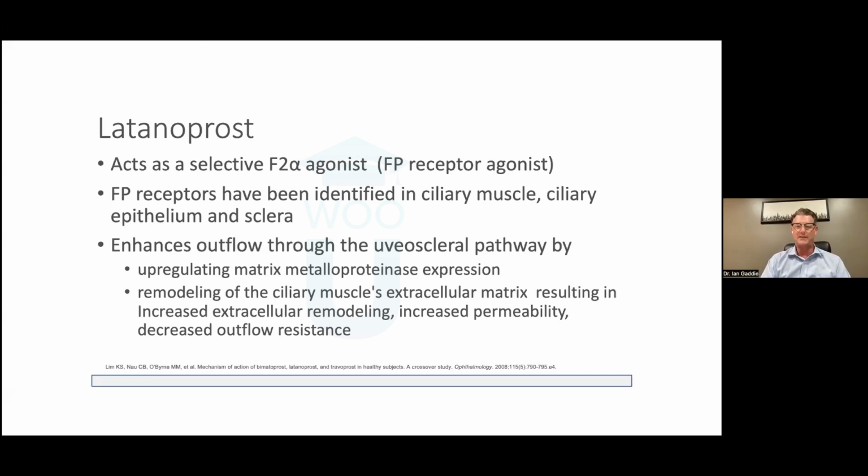Latanoprost is a selective F2 alpha agonist. So it's an FP receptor agonist. And these receptor sites are in the ciliary muscle, in the epithelium, in the sclera. And that's important because the ciliary muscle is where the prostaglandins and their FP receptor sites have their main chemical interaction and mechanism of action.